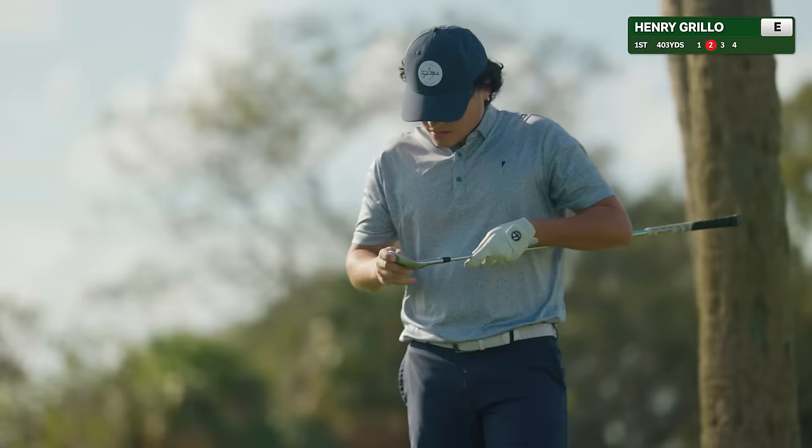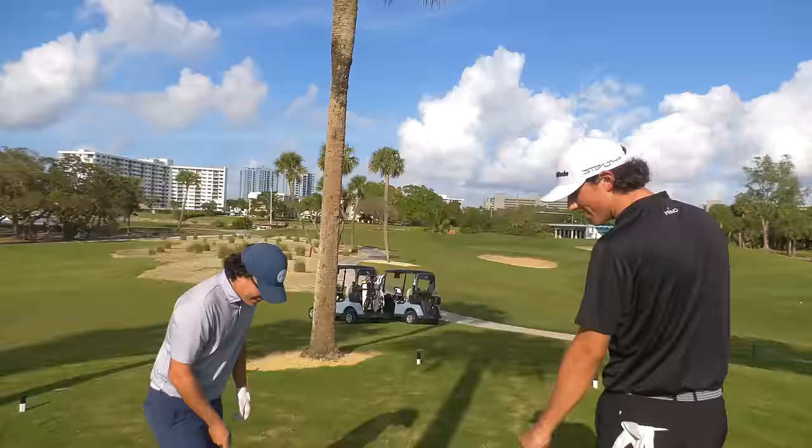Oh wow. Just rode up the base on me. Actually didn't feel that bad. I think you went underneath it. It actually did not. It was sitting up in the rough. It actually did not feel that bad. Yeah, I guess I just got under it.